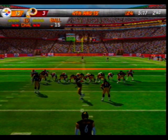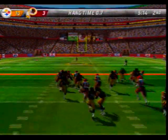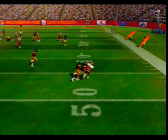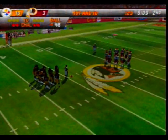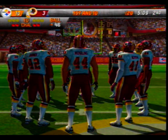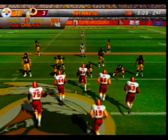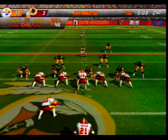Number 32 looks like he's ready for the return. From the 49. 35-yard punt. Return for a gain of 3 yards. Ball on the 46-yard line. Start the drive at the 46-yard line. First and 10. Defense, get ready. Hold the look.